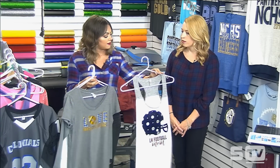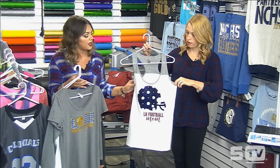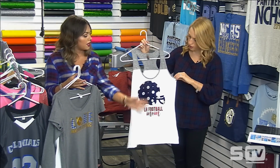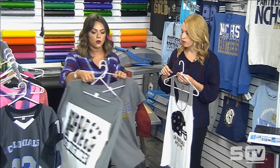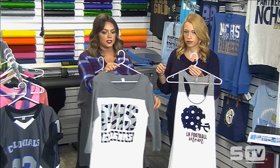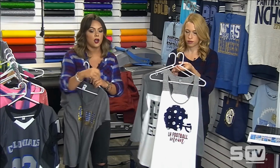And they always have some trendy finishes. So this is a tank that has a very nice color block effect. And they leave this area all open so that you can get a nice flat surface to do a nice full front print. And then they also incorporated that type of style into a quarter sleeve shirt. All right, so those are two nice options to pair if you're doing this for a school.